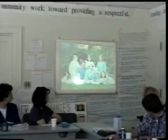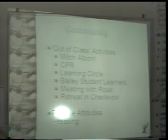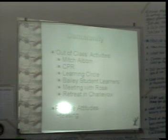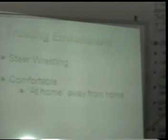This is my family. I guess they're a really important part of how I'm doing here, and they're my biggest support system, and I love them to death. So I wanted to put them on the first slide because they're so important to me. Kind of. I do view Bailey as my community away from home, and I'm kind of excited about all the out-of-class activities I got to participate in. The Mitch Alamo event, which I still haven't given a reflection on, but it is my home away from home.